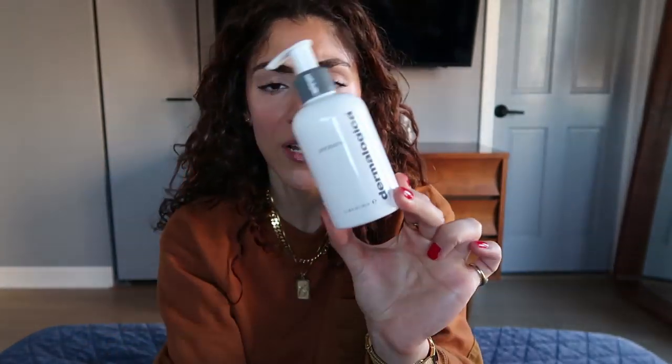You could probably get a similar effect here. It's like an oil-based cleanser. You can probably get a similar effect just by washing your face with a jojoba oil or a cheaper alternative. Really love this product. I've been using it for like 2 years now. I do a pump of this, and before I wet my face, so my face is dry at this point, pump of that and I start massaging it onto my face to break down all the makeup.